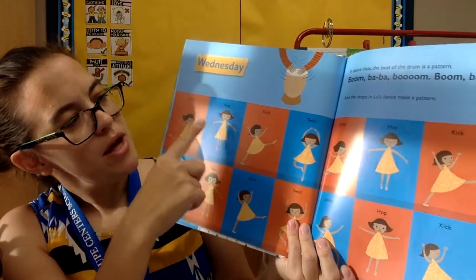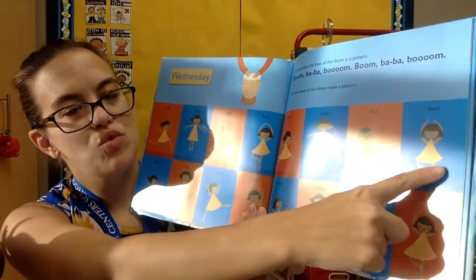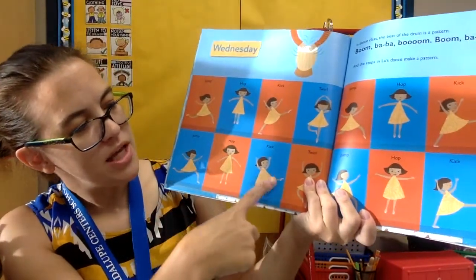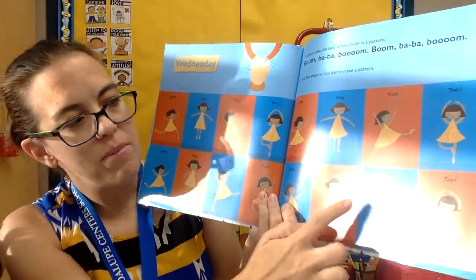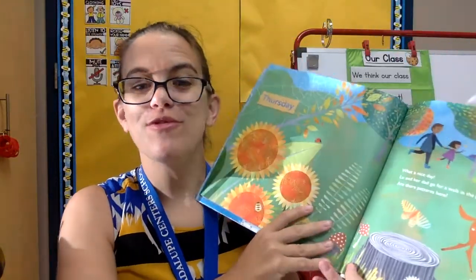So jump, hop, kick, twirl. Jump, hop, kick, twirl. She made a pattern with her moves.